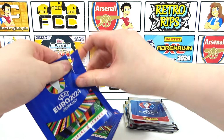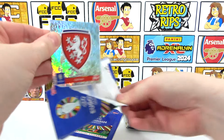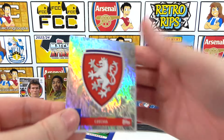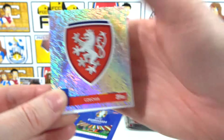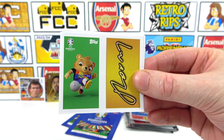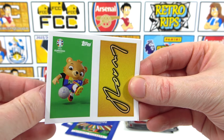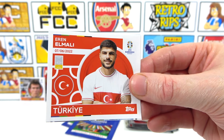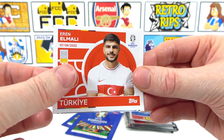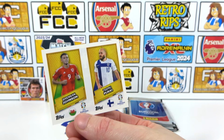Let's just keep ripping through these packs. Oh, okay. Are we back to badges? We are. With the Czech Republic badge. There we go. Awesome stuff. We also then have Porro. Nice. And then we can have this. This actually goes with, that's Jose Mourinho. It goes on that kind of page. We thought it was a signature. It goes on the Dream Team page, doesn't it? Yes. We then have Elmeni. We also have a location there and a duo.